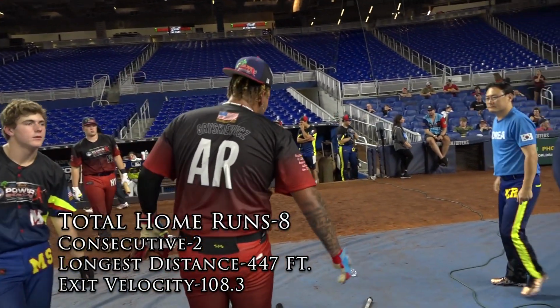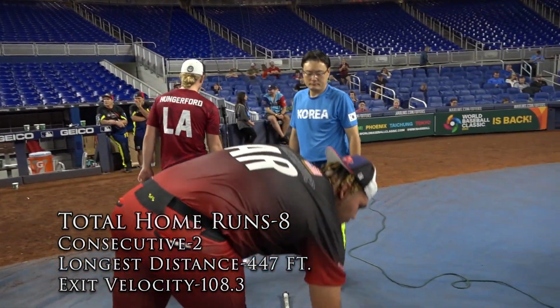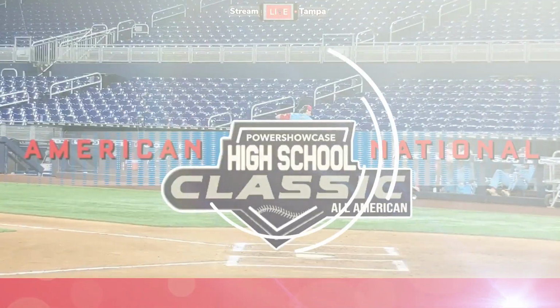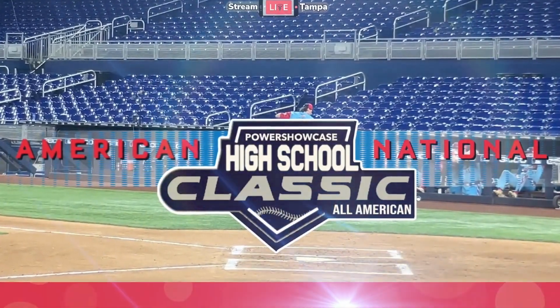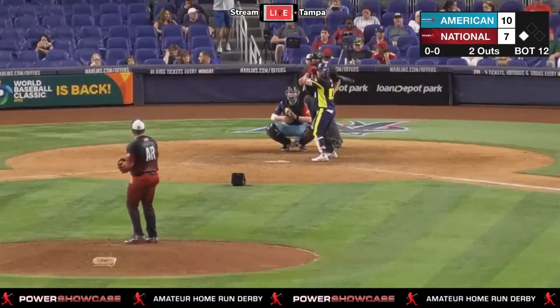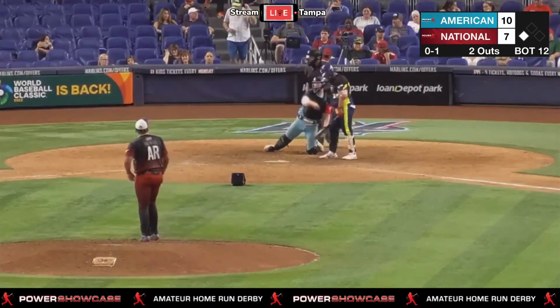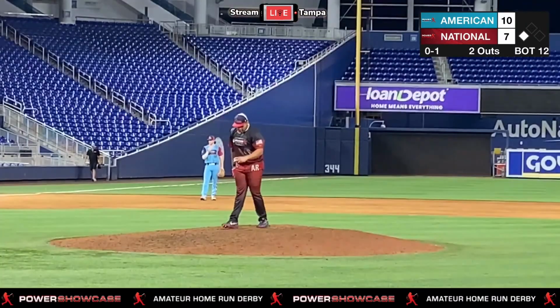Home run. Two consecutive. And the first is travel 447. So, Sanjun Lee is up again. Takes a strike. Good pitch by the new pitcher, Stephon.